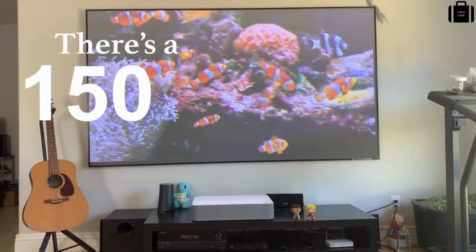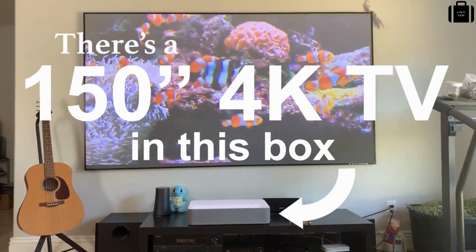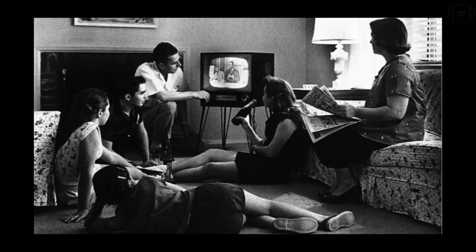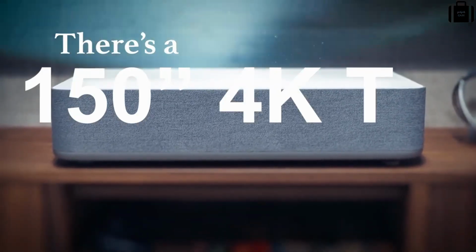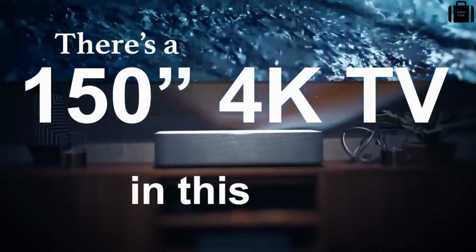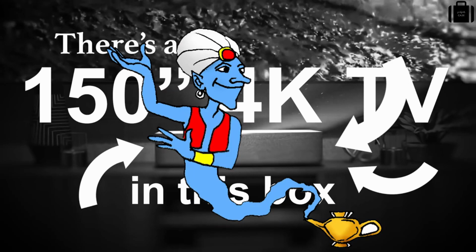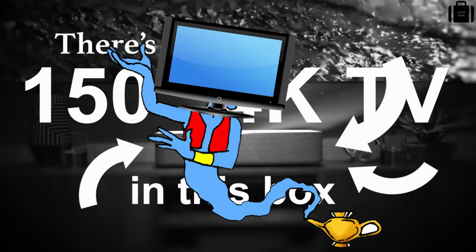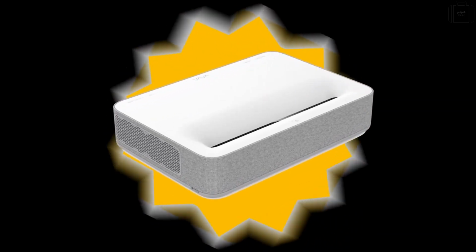Okay, there's a 150-inch 4K TV in this box. What? TVs used to look like this, and then this for a long time, and then like this, but now there's a 150-inch 4K TV in this box. It's like a genie in a lamp, only instead of a genie, it's a 4K TV, and instead of a lamp, it's this box. It's Vava's short throw 4K laser projector, baby.